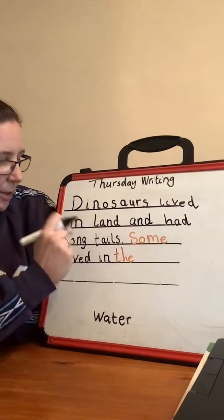Which I shall we use? Let's try I-G-H, fly. In a book, fly would be spelt like this, but we haven't learnt that the Y says I yet. So I've written, full stop, dinosaurs lived on land and had long tails. Some lived in the water. Pterodactyls have wings and feathers to fly.